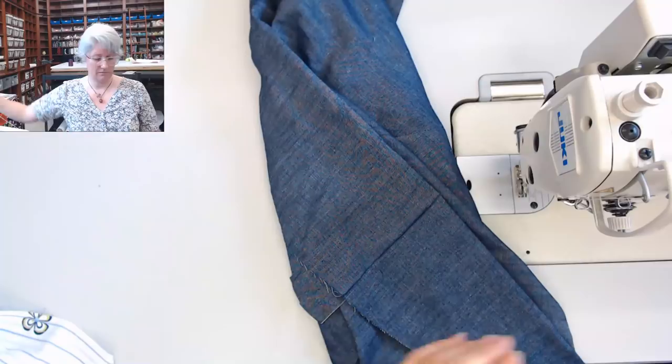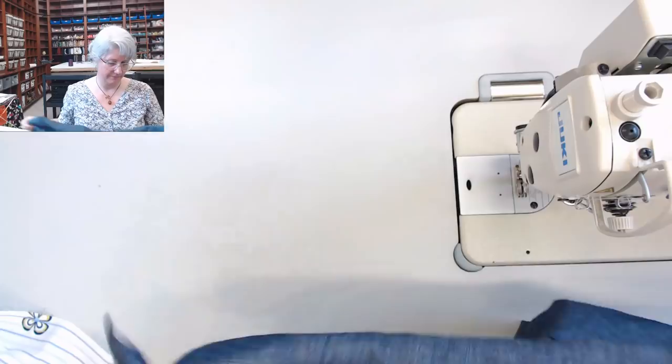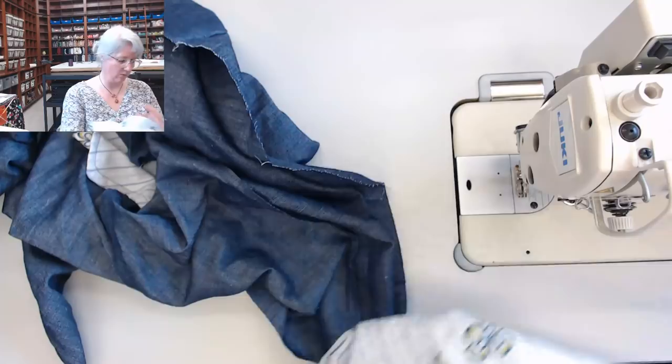So I'm going to hem my skirt. I'm going to hem my lining first since I have white thread on. White.